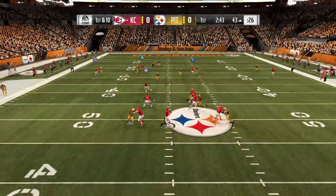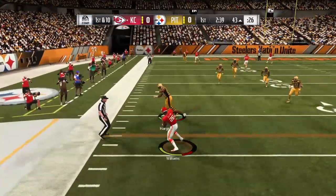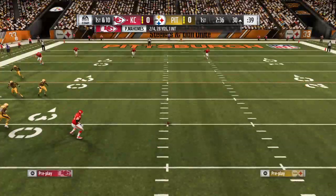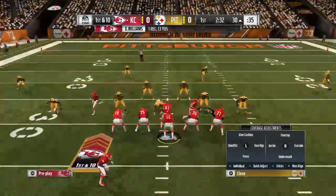Throwing on first down is Mahomes. And he's going to drop this off to Williams, complete. And he's going to get this down near the 30-yard line. Another nice gain, 13 yards that time, and another first down.